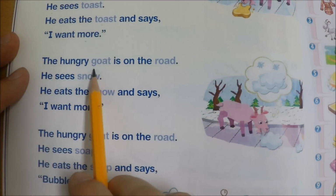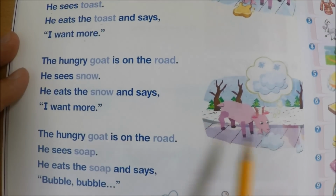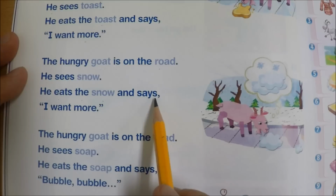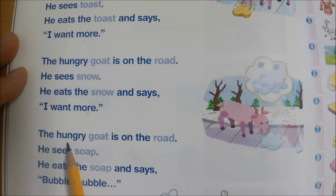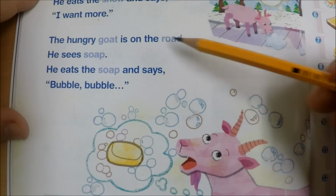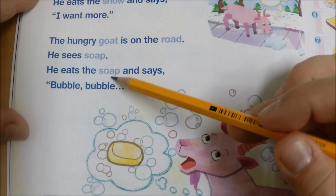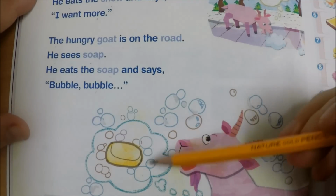The hungry goat is on the road. He sees snow. He eats the snow. And says, I want more. The hungry goat is on the road. He sees soap. Oh no. He eats the soap. And says, bubble, bubble. Great job. You don't eat soap.